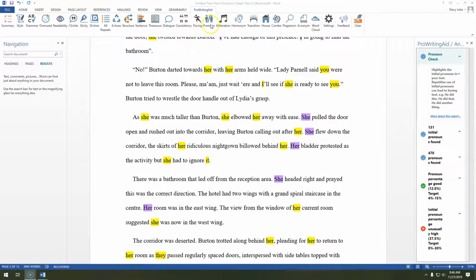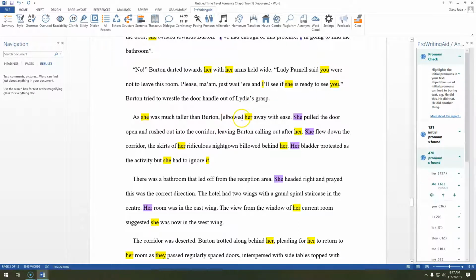This was a pronoun scan on the manuscript that I had indicated earlier that needed more balance between pronouns and character names. You can see all the pronouns that are highlighted, and it also indicates that the use of pronouns is unusually high. So you would just want to replace some of these with the character's names. It looks like her name is Lydia. So we could just change some of them in the paragraph.